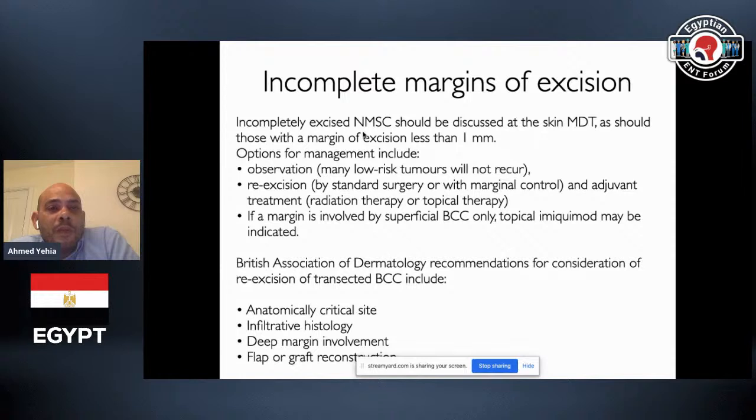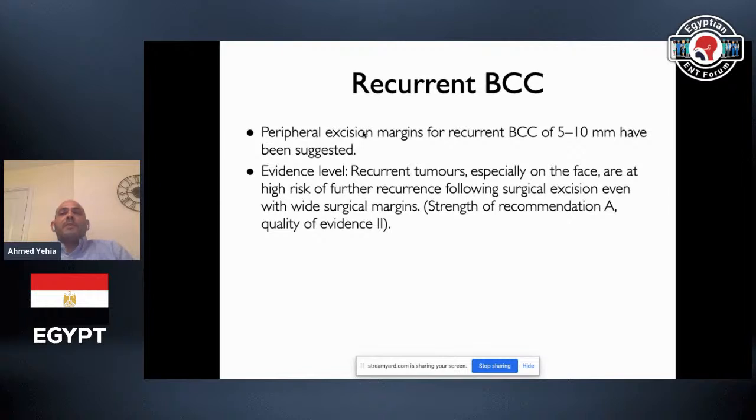In case of incomplete excision or narrow margin, less than 1 millimeter, you need to discuss the patient in a skin MDT meeting. Treatment options will include observation, re-excision, or use of topical imiquimod. This is for superficial BCC. British Association of Dermatology recommendations for consideration of re-excision include anatomically critical site, infiltrative histology, deep margin involvement, and flap or graft reconstruction. For a recurrent BCC, you try to achieve 5 to 10 millimeters.